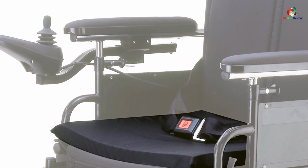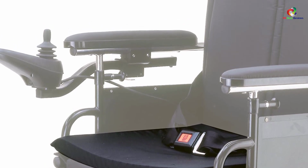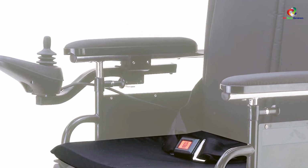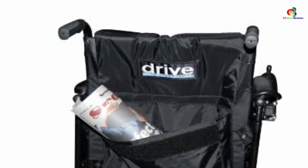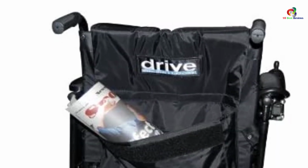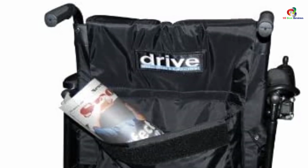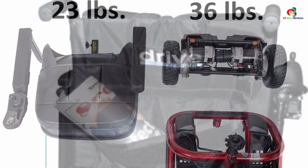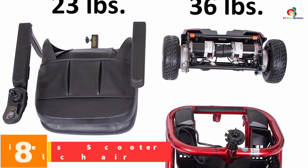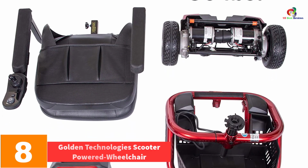There is freewheel operation, adjustable tension, padded back upholstery with a storage pouch and cushioned seat, along with a programmer controller. It comes standard with a durable seat belt, seat cushion with a pouch, swing-away footrest with calf straps and heel loops. At number 8, we have the Golden Technologies scooter-powered wheelchair.